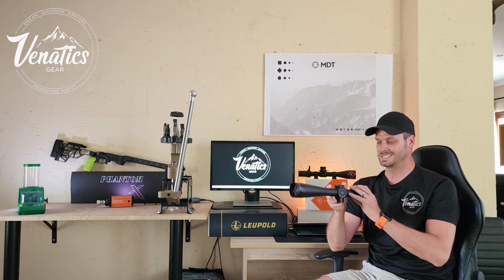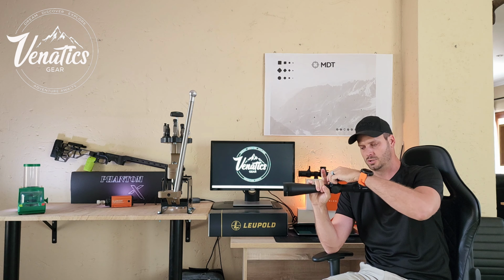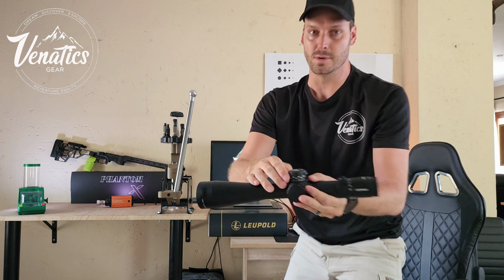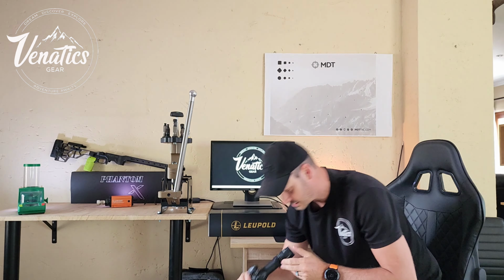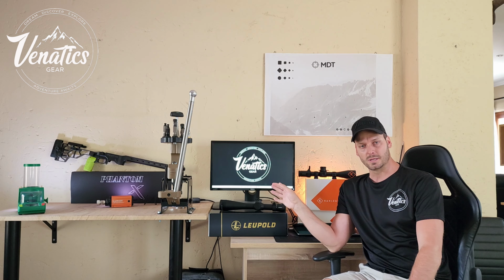It has got exceptional glass. Awesome reticle. Everything on this optic is just super solid. Awesome, tactile, repeatable turrets. Like I said, the glass is exceptional. The warranty from Leupold, lifetime warranty. Local importers, they really back the brands that they bring into South Africa. You don't have problems with them if you ever do pick up a problem with the rifle scope.